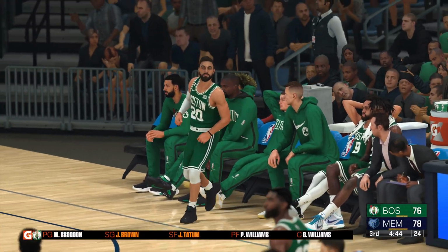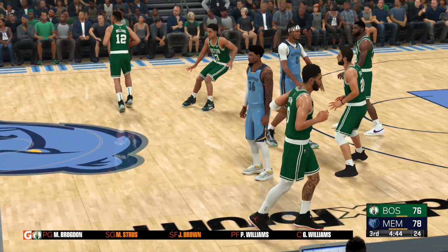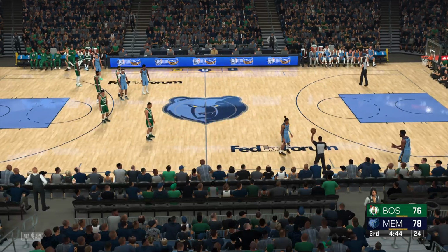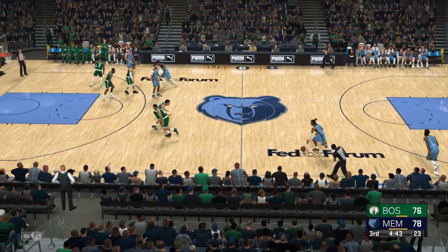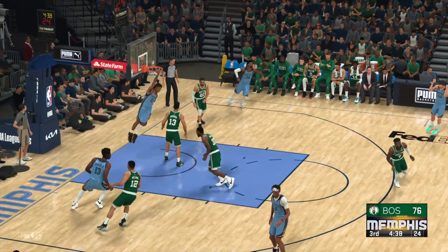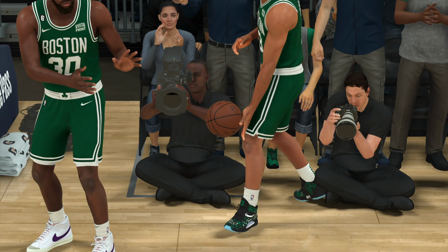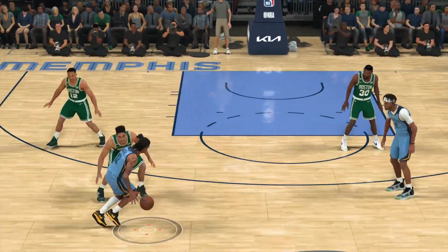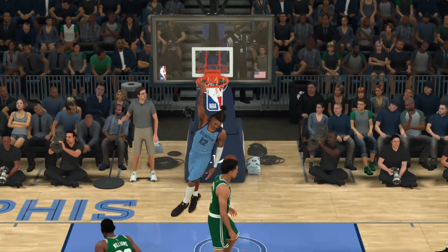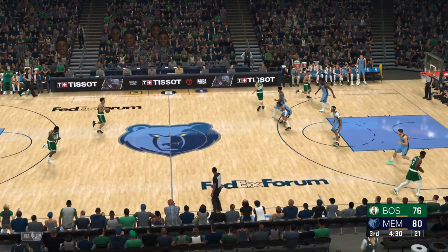Yeah, they've handed their lead right over this quarter with the turnover. Max Strus has checked in for Boston. Morant against Brogdon. And then Morant rams it in. And that's impressive. Morant's ball control and take charge attitude is what makes him so special.